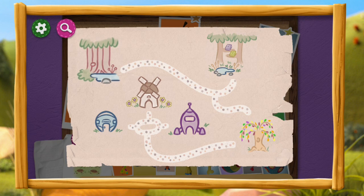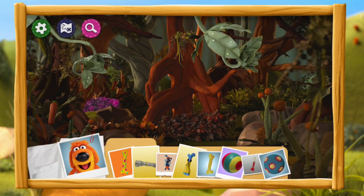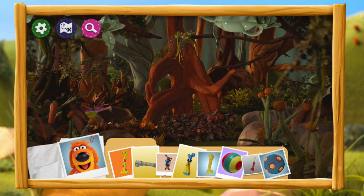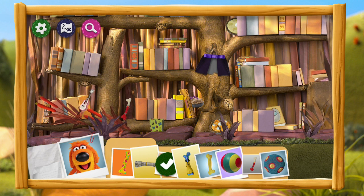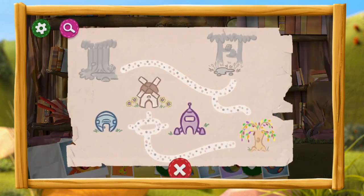Okay, Detective. Our goal is to find Bob Dog's missing toys. Let's try looking at Purple Panda's spaceship. Do you see anything from our list here? Good searching, Detective. I don't think we need that. I don't see anything else here. Maybe we should try looking somewhere else. Where should we look?